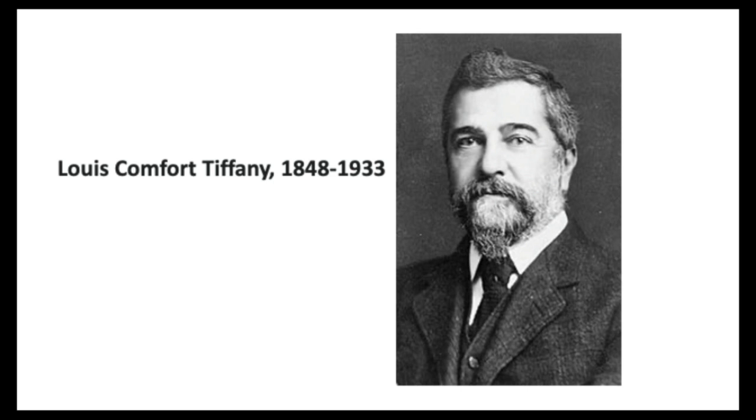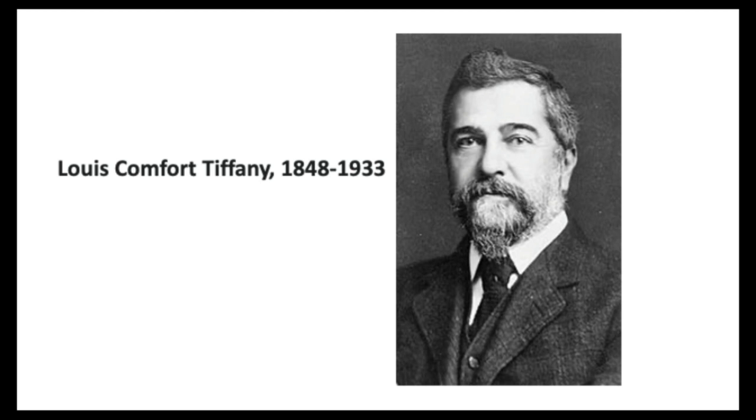Art Nouveau designers in the United States did not embrace Art Nouveau the way that the Europeans did, but you do have some Art Nouveau here, and the name most associated with it is Louis Comfort Tiffany, who founded Tiffany Studios. He was the son of the founder of the jewelry and silver company. Tiffany developed a special type of glass. It was called Favrile glass, and it was made by exposing molten glass to metallic oxides, and the glass absorbed the oxides, and that gave the glass an iridescent effect.